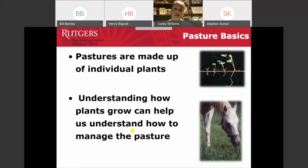So before we really get into the nitty gritty, I just want to really briefly cover how grass grows. And I know it sounds like watching paint dry, but it's actually really interesting when you think of how each of these individual plants in the pasture actually grow. It makes much more sense in terms of how you're grazing your animals and how to take care of the pastures so that they're actually maximized.